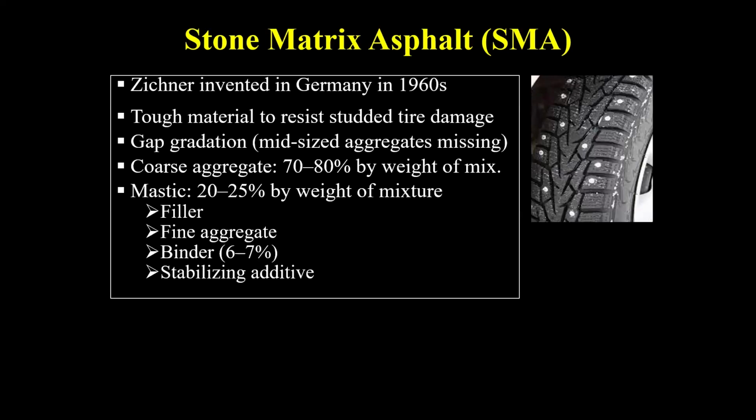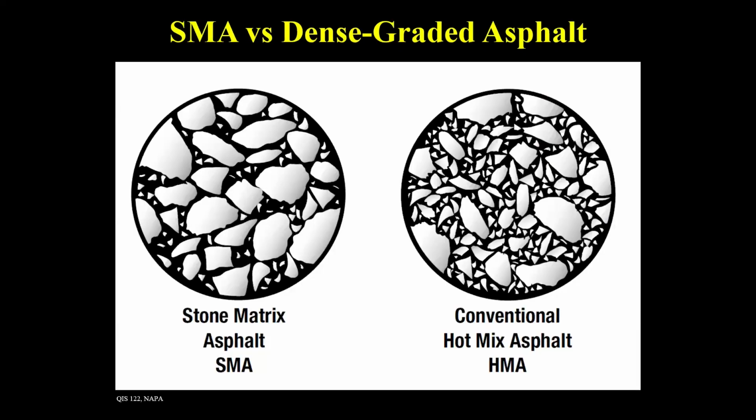All right. So this is his concept of the stone matrix asphalt design concept, and it worked. It really worked to reduce the damage caused by studded vehicle tires. So on the screen, you should see how the aggregate in a stone matrix asphalt will look. So you see that there's a high concentration of the coarse aggregate, and the coarse aggregates are in contact with each other. So we call it stone-on-stone contact. So SMA has stone-on-stone contact.